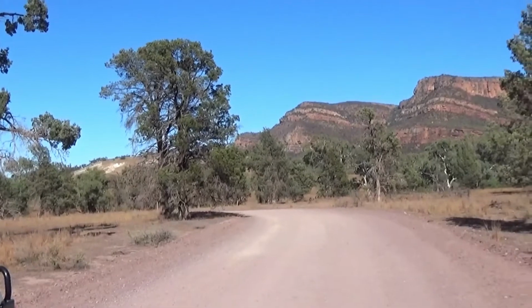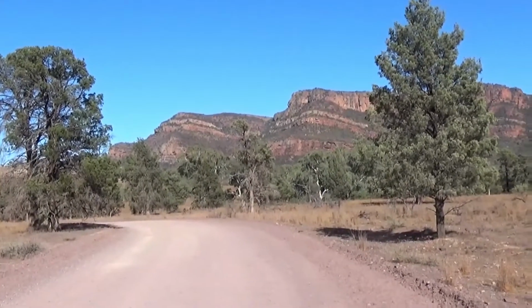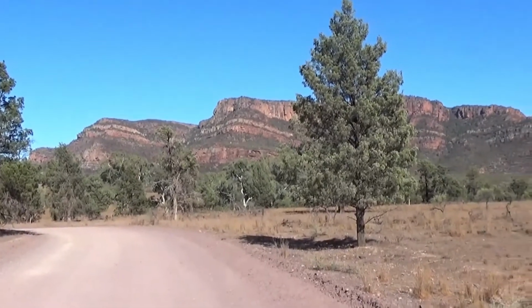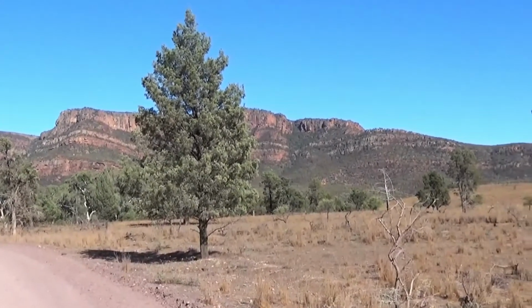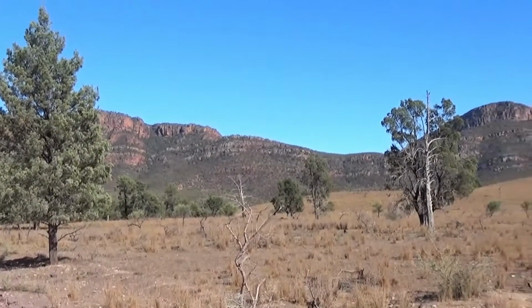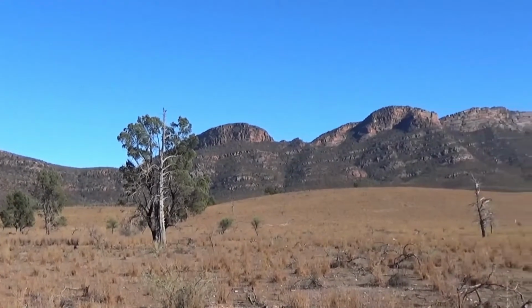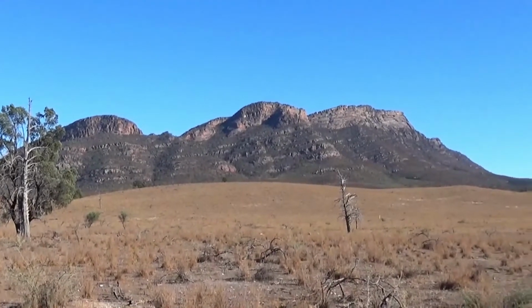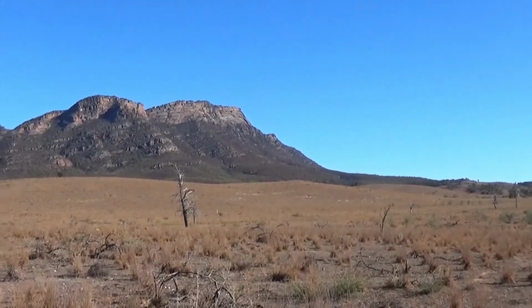We're looking at Arkaroo Rock. They're just probably maybe 10 k's from where we're staying, heading up to Wilpena. It's a lovely crisp morning. It's about 20 degrees, but sun's shining.